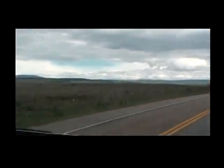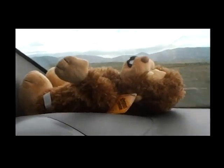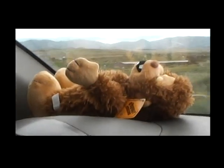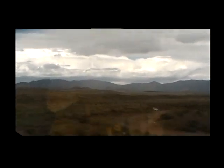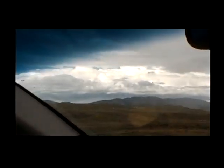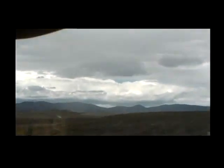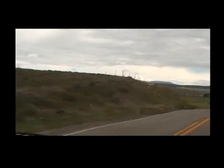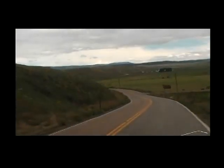Wide open spaces up in front of us. And what was that mountain range over there? Do you know? They run like Northwest, southeast. Yeah.